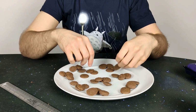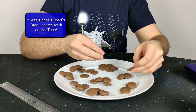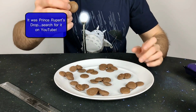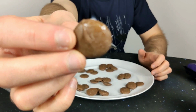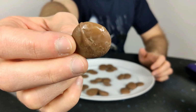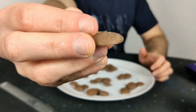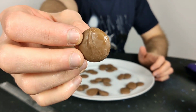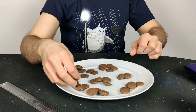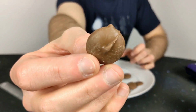What are those things called? Is it Prince Edward's drop or something? Those things that are made out of super quickly cooled down glass, and it's really pressurised, so it's really hard, but if you cut the end off, they blow up. I can't remember what they're called. They look a bit like those. They look quite nice, these, don't they?